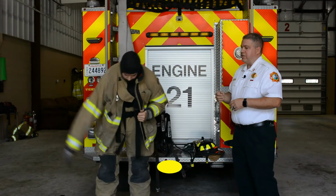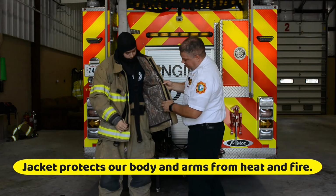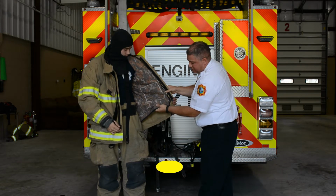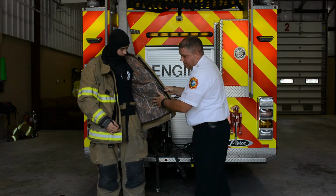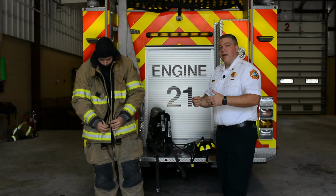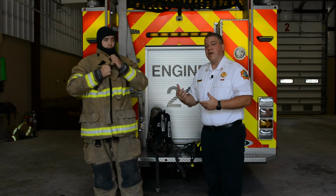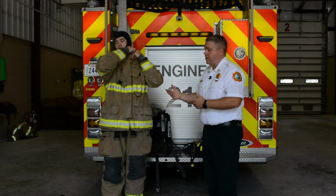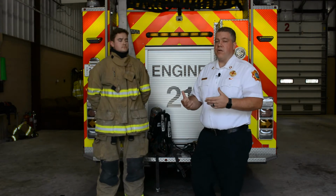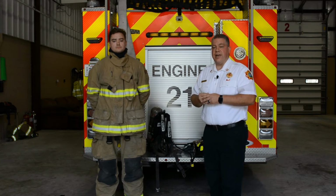We've already talked about how his jacket protects him. As you can see, we're going to show you what I talked about earlier with the layer on the inside. This is the layer on the inside that helps protect against the heat, so that he doesn't feel it. What that also does is keep his body heat inside. So when a firefighter puts on his gear, even just standing here doing this, he's going to start getting hot, and it's going to make him sweat, even if it's really cold outside. It keeps the heat inside the jacket.